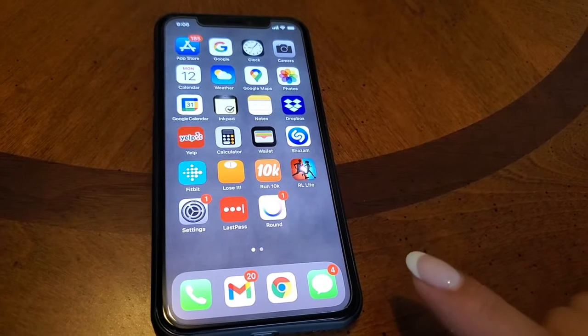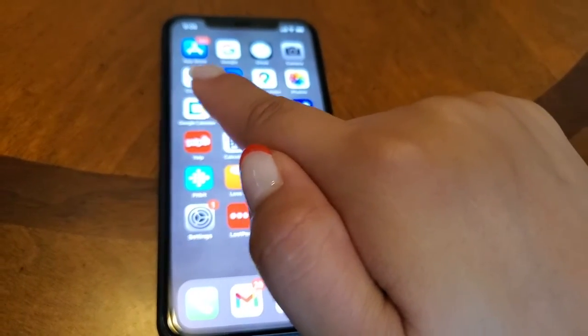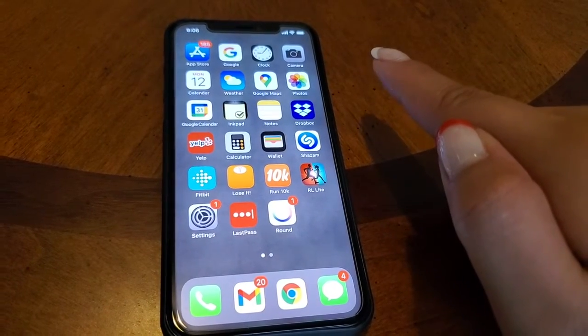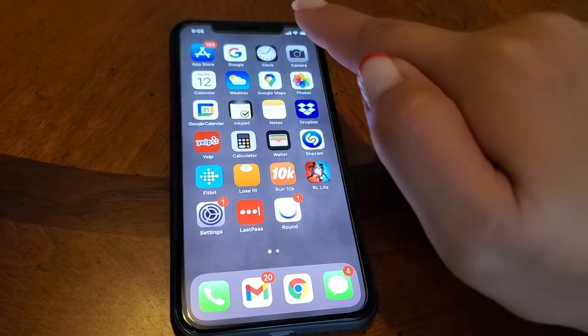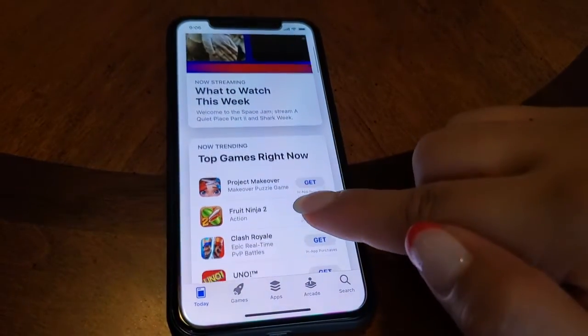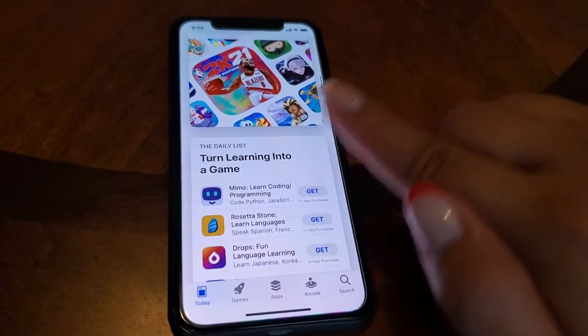Now on an iPhone device, you will want to click on the App Store. It's a blue square with white lines forming the shape of an A, or maybe it just looks like a triangle to you. Once the App Store opens, you can see the trendiest app Apple thinks you might enjoy. There are other suggestions on this screen, but again, that's not our focus right now.